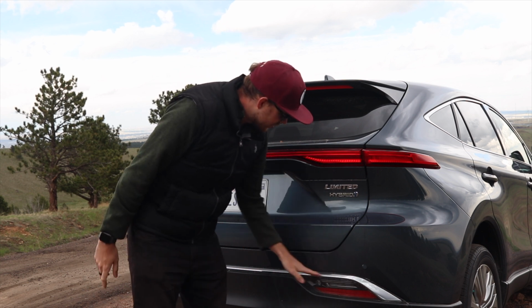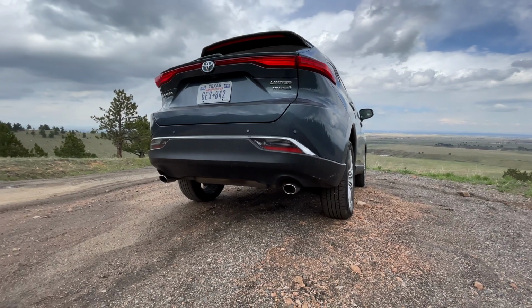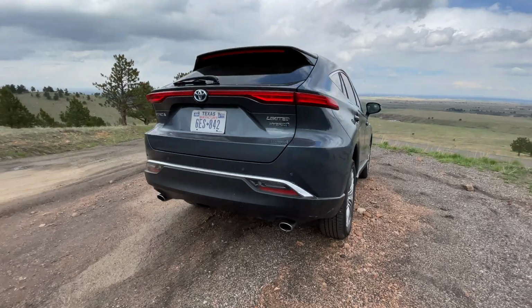And the chrome continues in the back here. And I really do like the fact that the tailpipes are not fake like some other people have on their CUVs. They're there. They look fine.